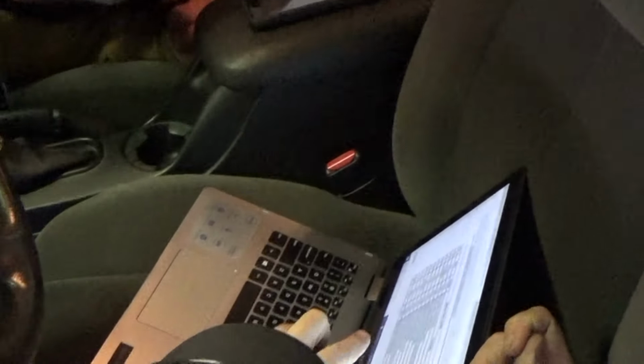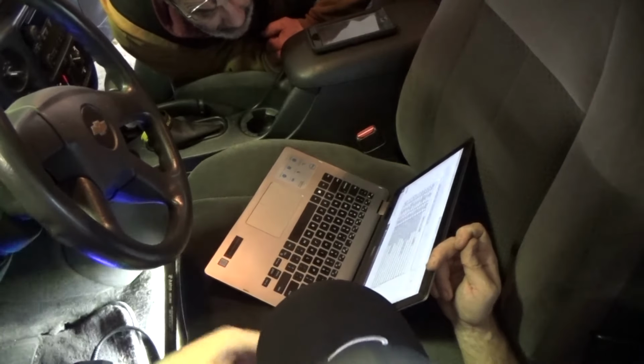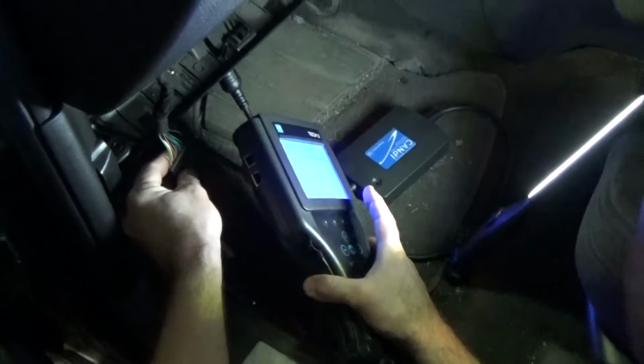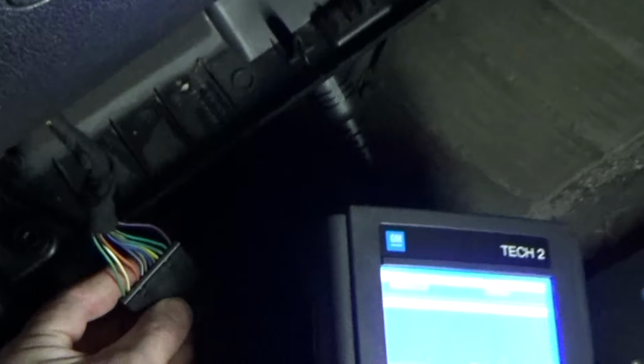Okay. The first purple wire is our Class 2 network. And this light green is the BCM. And we couldn't communicate with the BCM. That was the code we had. So I picked that one first. On the scan tool, it just came active. Okay. So now it's talking to the BCM. So we know that it's capable of talking to the BCM, and that's not what's bringing that.